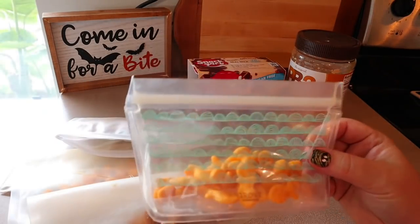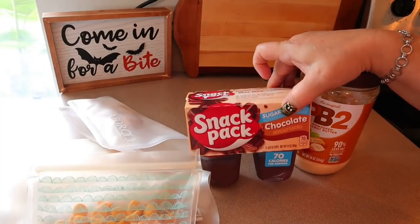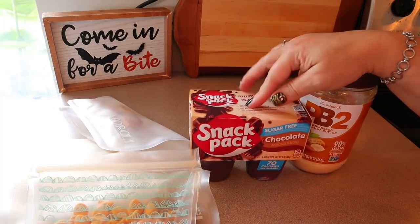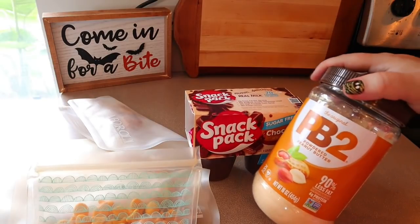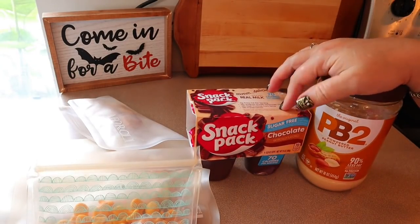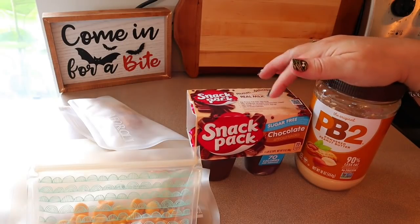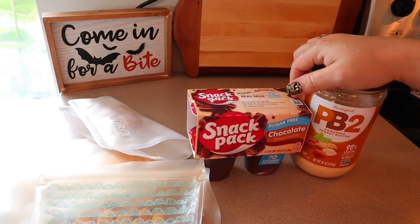Sometimes I'll do a Laughing Cow cheese wedge with these as well, but I'm not putting that in there this week. And then the other thing I have is Snack Pack sugar-free pudding. These are 2 points or 70 calories. And then I mix some PB2 in with it and just kind of makes it like a peanut butter chocolate. And you can also put in some Ready Whip or Cool Whip with it as well, and it makes it kind of like a mousse. So that's all I have to do for snacks this week.